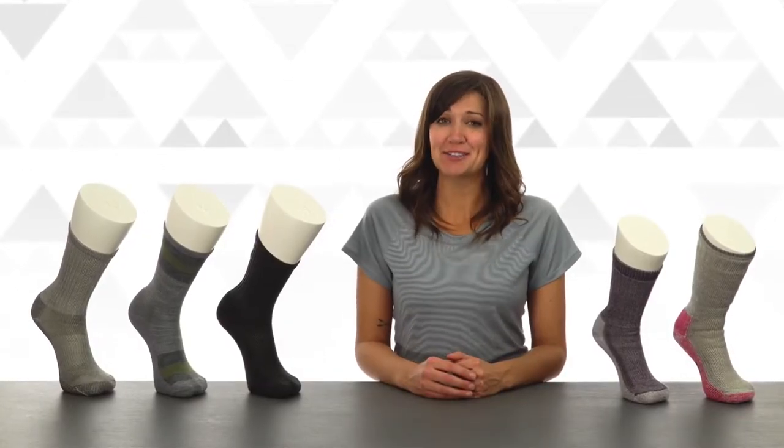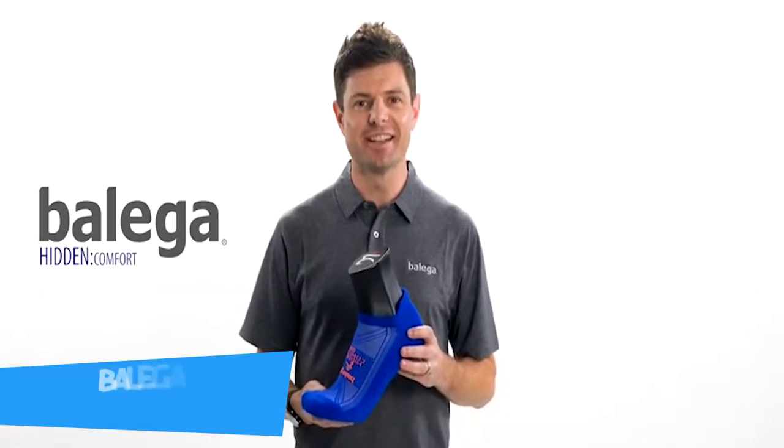Whatever trail your feet may carry you to next, keep them happy and comfortable with the tried and true classic hike socks from Smartwool. Hi, I'm Dan with Balega, and this is our Hidden Comfort.